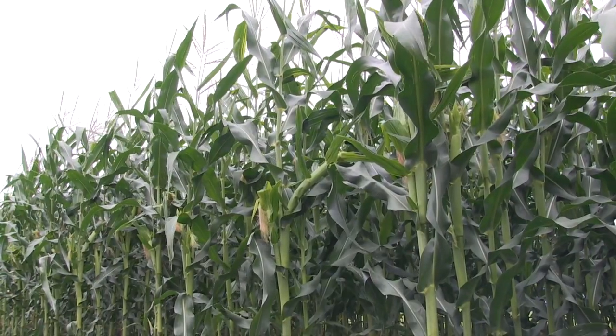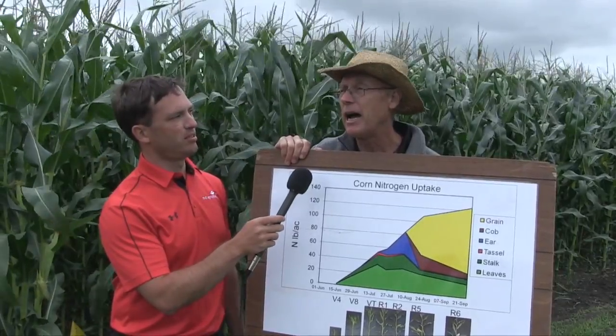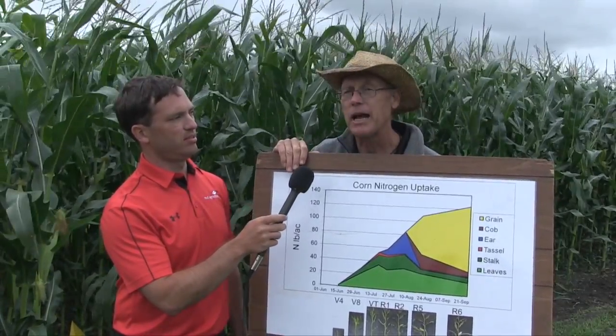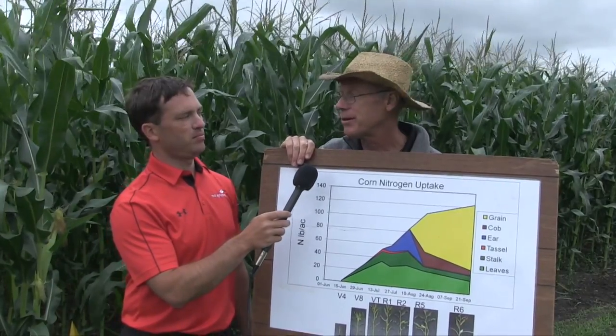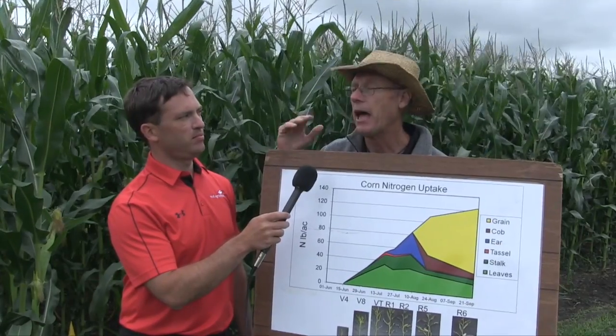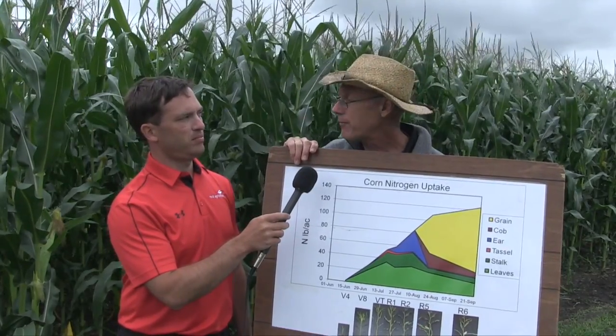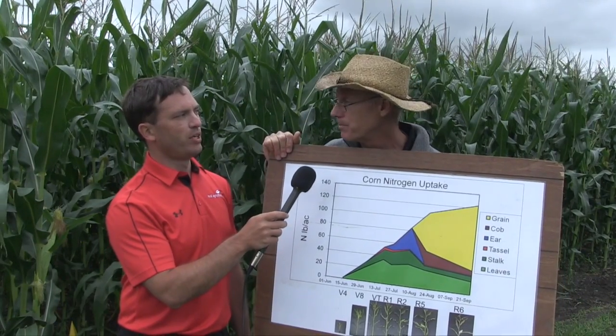Yeah. Fall nitrogen is still a very efficient way for us to handle nitrogen in our systems, and if we have a dry fall and a dry spring, as we would expect in this year, any fall applied nitrogen is just as efficient as spring applied. The flip side is if we have a wet fall and a wet spring, then we can have substantial losses.